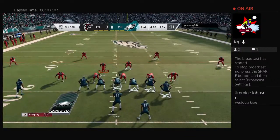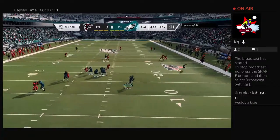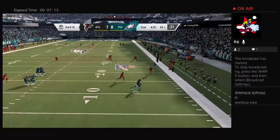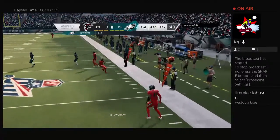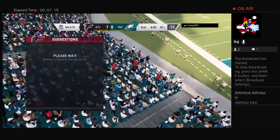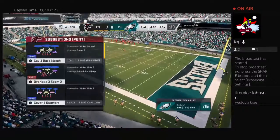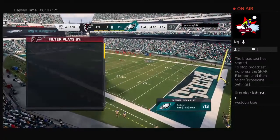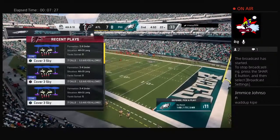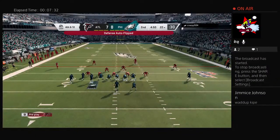This is 3rd and 10. From the gun, it's Wentz, escaping the pressure right. And that is incomplete. Had to pass there. That's that B-type defense, you got to respect it. Having to win the early downs, meaning you've got to gain yardage and set yourself up for 3rd and short, because when it's 3rd and long, the odds go down significantly trying to pick up the 1st down, even throwing the football.